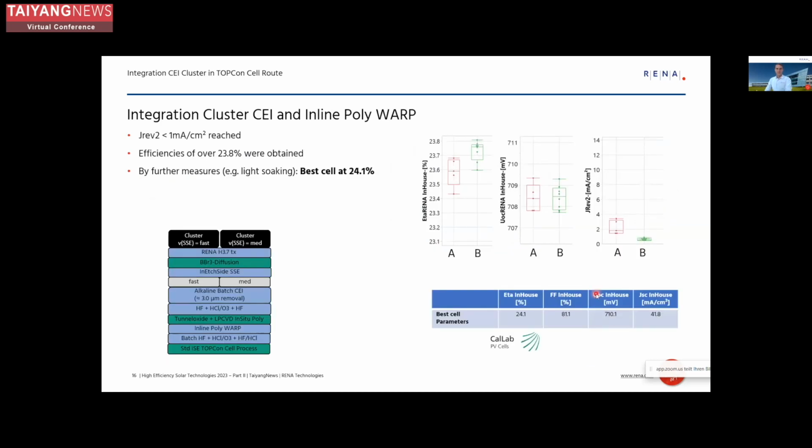The performance demonstration we can see here on this slide. Lately, we optimized this process. We had a closer look in our last experiment at the edge isolation. Here, a very fast process and a reasonably fast one, called medium here, process B. If we run too fast, of course, this has an impact on the JREF2. This can be increased. But for our optimized process, process B, we have very low JREF2 values, so good junction isolation, combined with good efficiency performance, with values up to 24.1%.